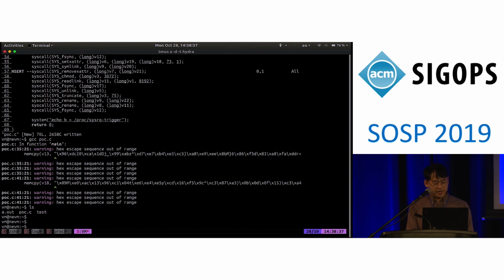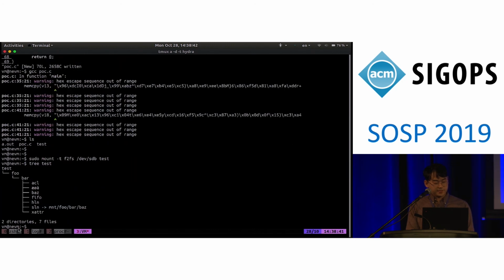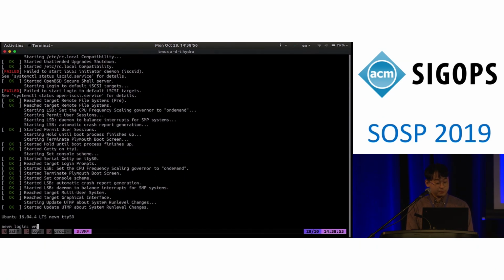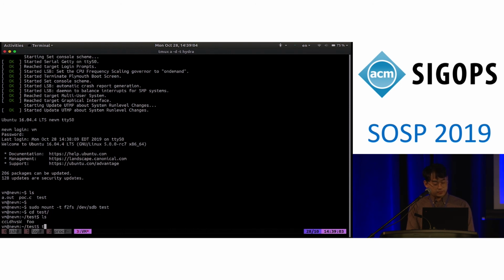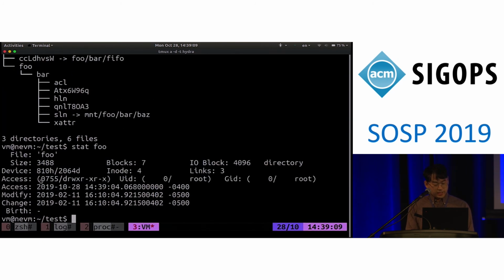So now we have the binary, and then first mount the image. Yeah, this is the base image we have. So I'm going to run the compiled test case. And it's rebooting right away. And then let's hope we can see that the permission mode of foo is not persisted. So if I mount it again, get into it, and run tree. So I'm going to stat foo. And yeah, the access mode is not persisted, even though we had an explicit fsync call on this directory.